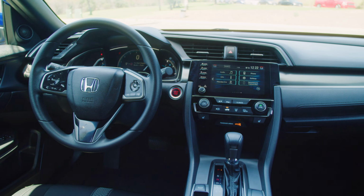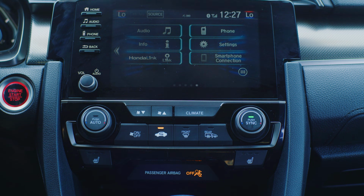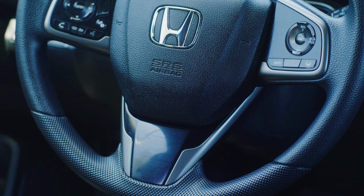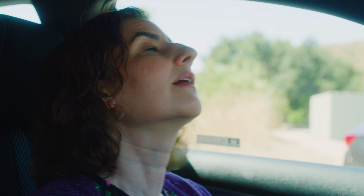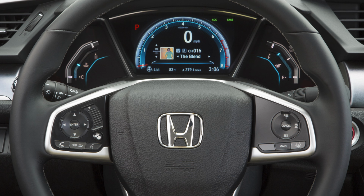I already said that I like the looks of the Civic, and that goes for the inside too. Unfortunately, it doesn't feel as good as it looks. I don't actually mind having hard plastic on the dash and on the console, but I hate it on the steering wheel. Hate it. It feels like a video game controller and it gets all sweaty. You can get a leather-wrapped steering wheel if you move up to the EXL trim.